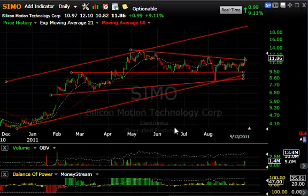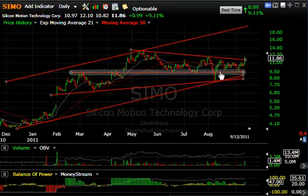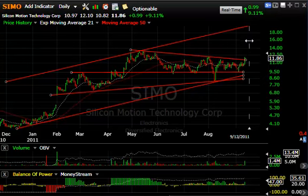Nice day for SIMO. We put that on as a swing trade. Today it jumped 99 cents or 9%, moving across this key declining tops line out of this entire consolidation. At this point, I expect a test of the 13 3/4 range should take place short term. In the immediate term, around 15, 16.